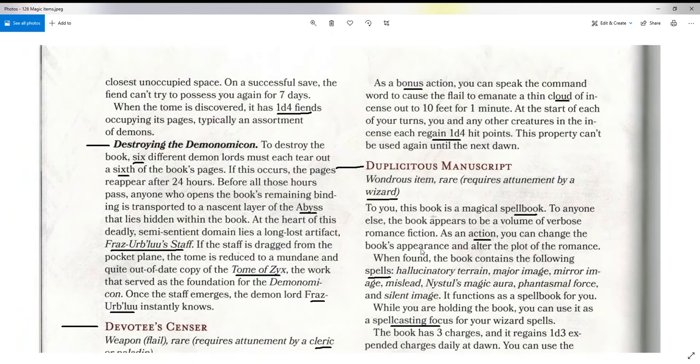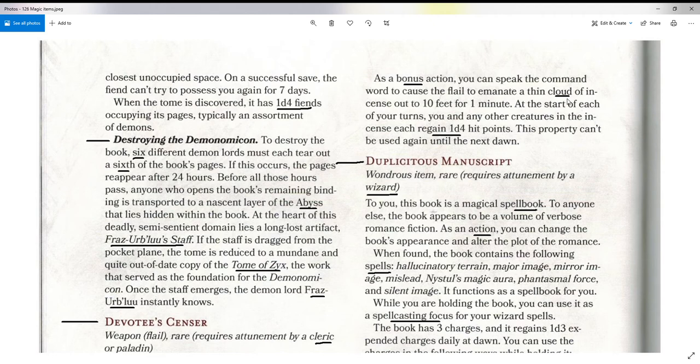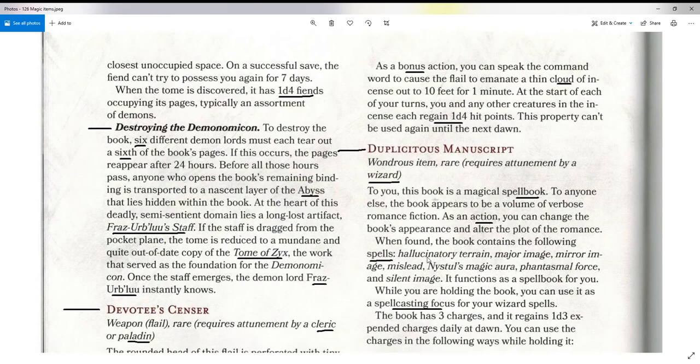As a bonus action, you can speak the command word to cause the flail to emanate a thin cloud of incense out to 10 feet for 1 minute. At the start of each of its turns, you and other creatures in the incense regain 1d4 hit points. This property can't be used again until the next dawn, so it's going to give you some extra damage and some healing at the same time.